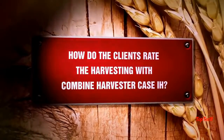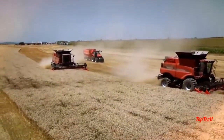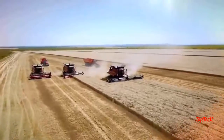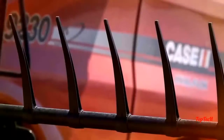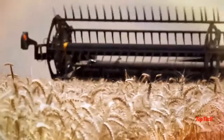How do the clients rate the harvesting with combine harvester Case IH? Currently, I am very pleased with the Case IH combine harvesters, as this year's harvest is extremely severe. Case IH combine harvesters provide greater certainty for the farmers with their fast, reliable and great performance on the field. Case IH combine harvesters have extremely serious capacity for crop flow and guarantee top quality harvest. This year the density of the crops is huge and thus the combine works perfectly, helps fast finish of the harvesting and gives a high reliability for the crops. It was the right choice I've made.